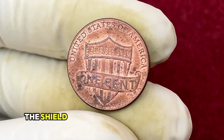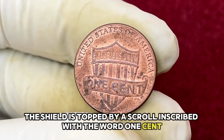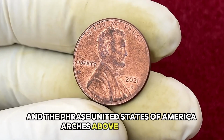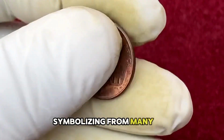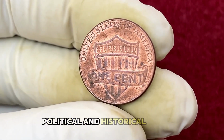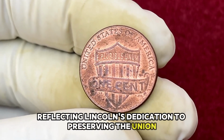The shield is topped by a scroll inscribed with the words "1 cent," and the phrase "United States of America" arches above the design. E Pluribus Unum is inscribed across the bar, symbolizing "from many, one." This reverse design carries a profound political and historical message, reflecting Lincoln's dedication to preserving the Union during the Civil War.